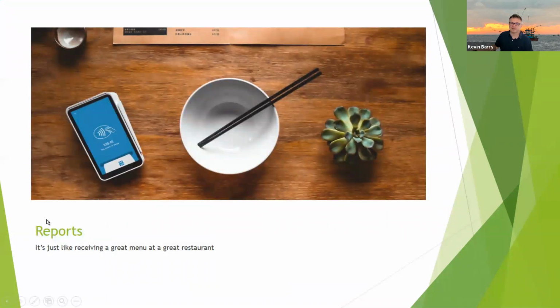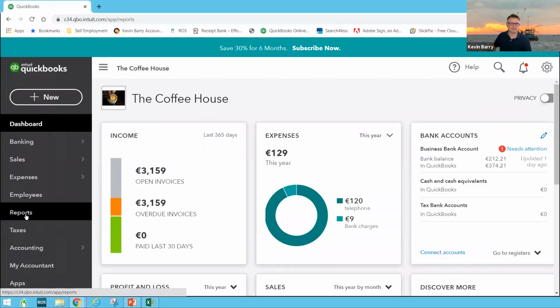So let's have a look at the reports. And the thing about the reports is, think of your favorite restaurant, getting the menu in your hand, and you want everything on the menu, and you want to sit in all the good seats, but you can't have it all. You just explode. So it's a bit like that with the reports. There's a lot of them in here, and we'll actually show you now. It's a matter of picking and choosing.